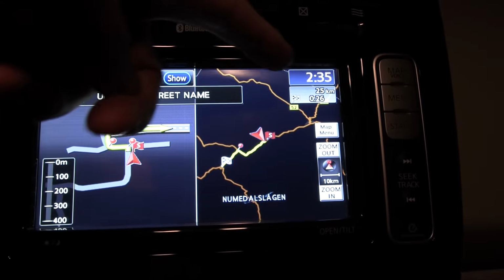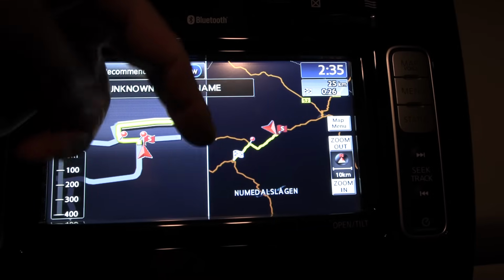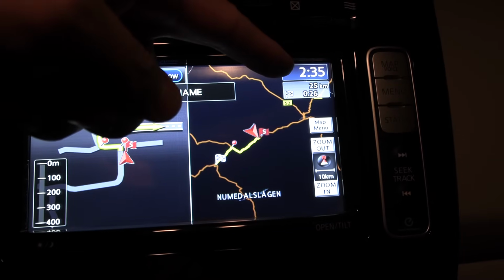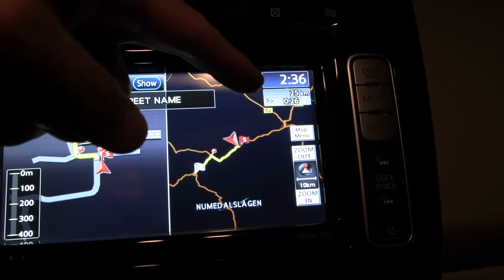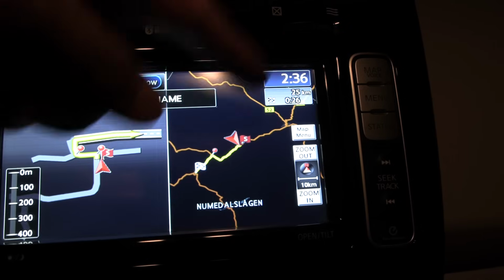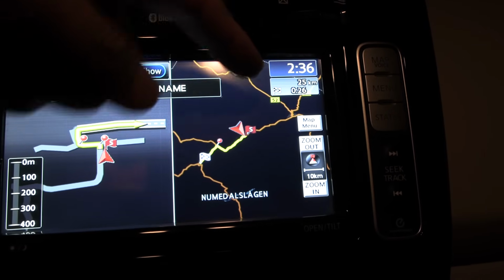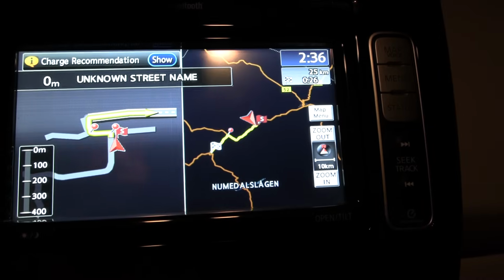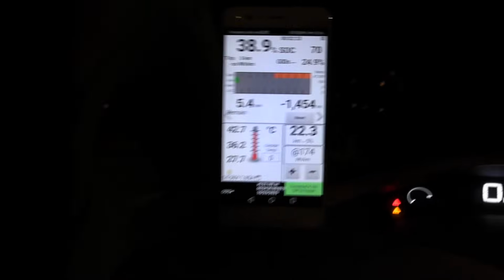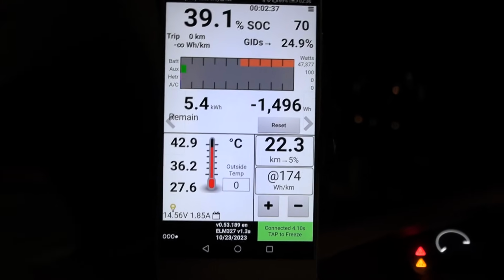We are 25 kilometers away from Geilo, but we have to go uphill. The last part here is going to steal a lot of juice. So even if it's only 25 kilometers, if we calculate 200 watt-hour per kilometer, that will be 5 kilowatt-hour. I expect, let's say, 250 watt-hour per kilometer, so we need maybe around 6.3 kilowatt-hour. And right now we see that we have 5.4. So yeah, we need to charge a little bit.